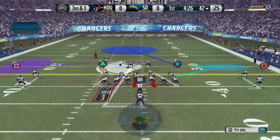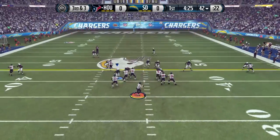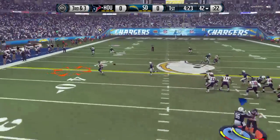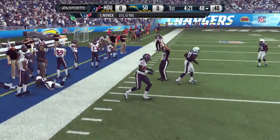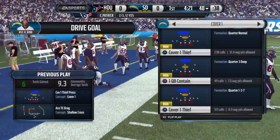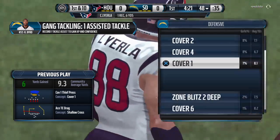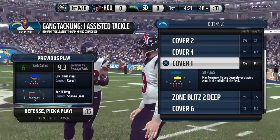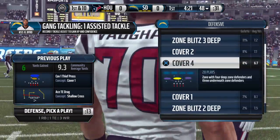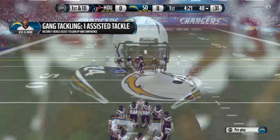The Texans go with 2 tight ends on this play. Has his man. That's a gain of 6. When you run that drag route across the field, it is not as easy as it looks. You're running fast. You have to catch the football right in stride, and you cannot see what's in front of you. First down here.